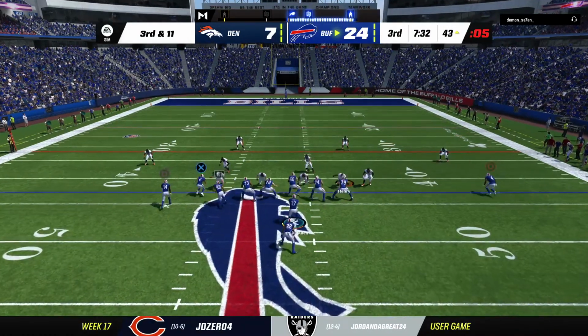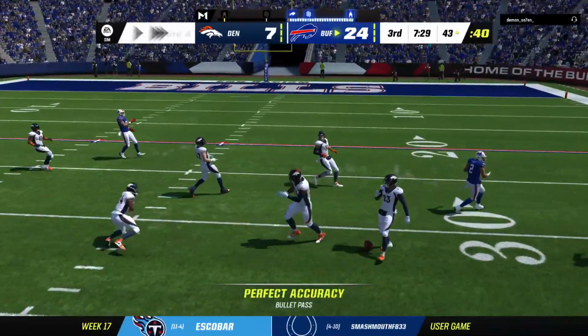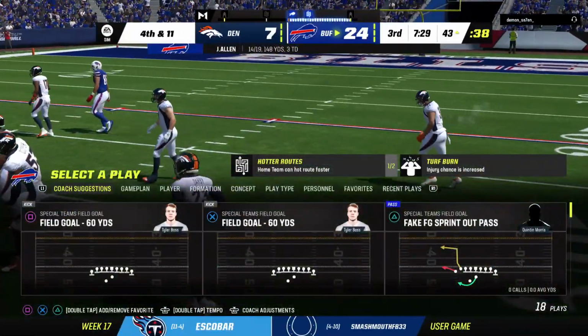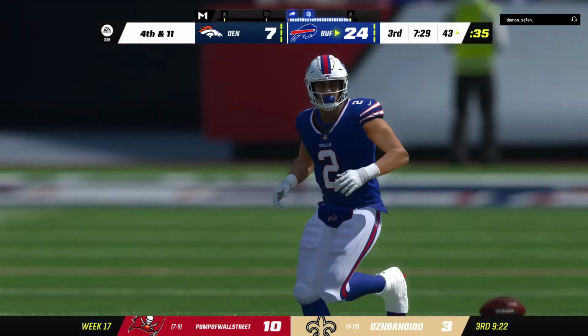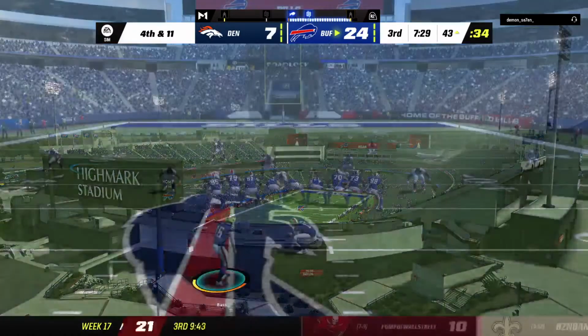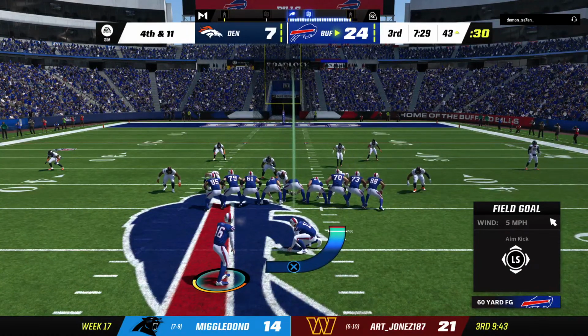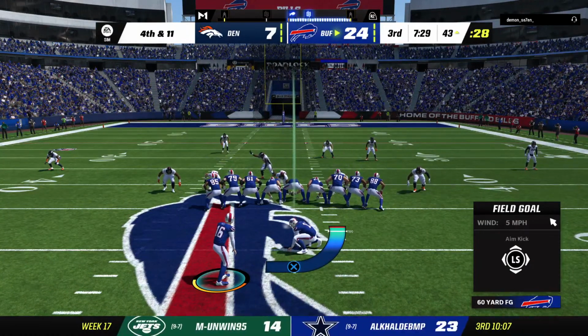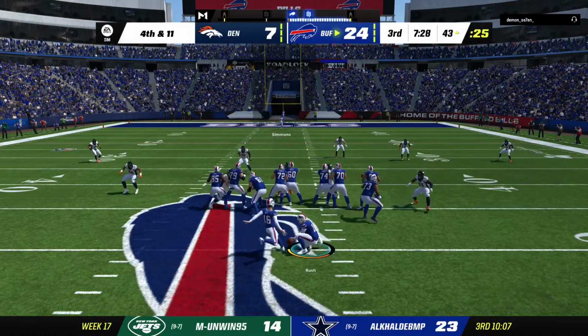To the air, Allen. And that will be incomplete. I see the surprise in your face there, partner. That is a rare incompletion from him. He's been on point this entire game. He has percentage completion-wise way up, not that time. So on trots the field goal unit, and wow, this is going to be a challenge here. They spot it on the midfield stripe, so it is a 60-yard attempt here.